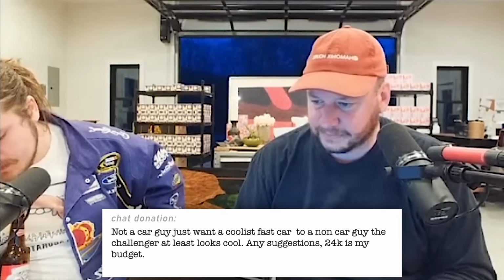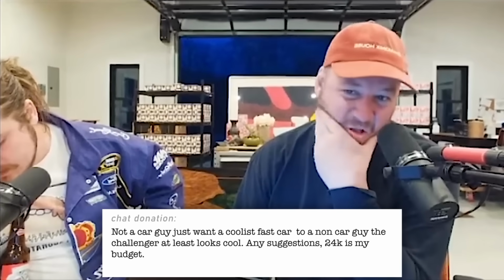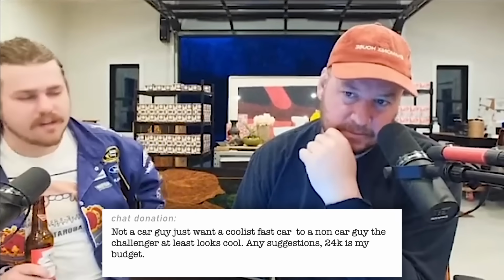Travis Smith sends $25. Not a car guy, just want a coolish fast car. To a non-car guy, the Challenger at least looks cool. Any suggestions? $24K is my budget. 2014 Acura TL all-wheel drive. 300 horsepower, all-wheel drive, better resale value. No idiots buying it from you when you go to sell it. A fast car, I mean, those are pretty quick. They're not slow by any means.